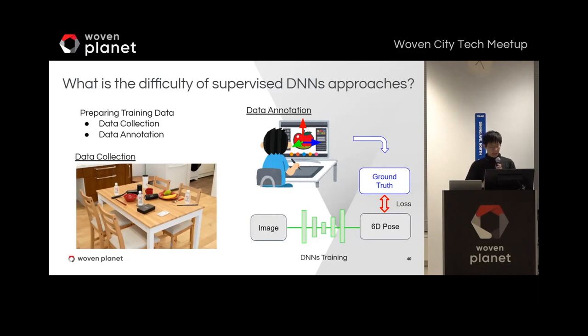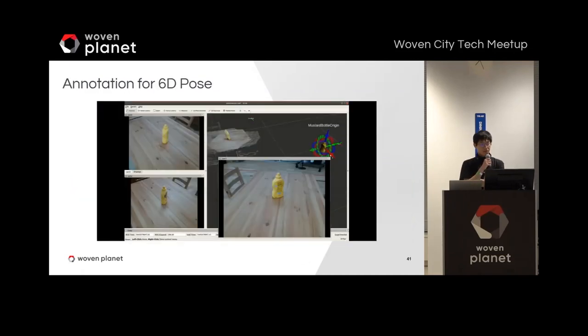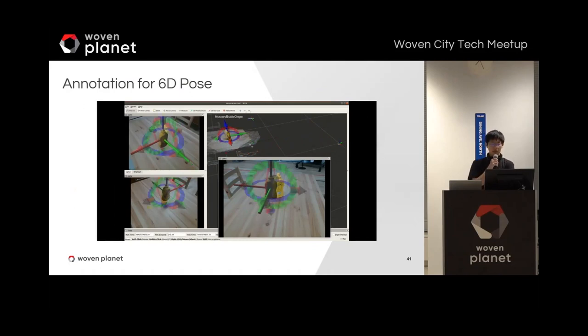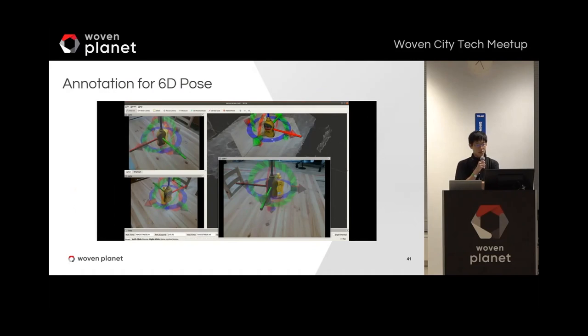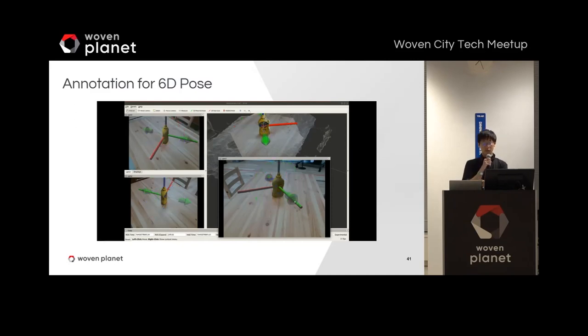The second thing is data annotation. For supervised learning, data annotation is required, and annotating the 6D pose of each object is incredibly tough work. Let me explain a little bit how hard it is. This is one example of our previous annotation tools and process. One of our members developed this tool, and we have to manually adjust the 6D pose using the 3D models of the target object, multiple RGB images, and the point cloud to get high accuracy levels. As a summary, I could say data preparation is one of the difficulties of the DNN approach, especially when we build our own custom networks for our own services.